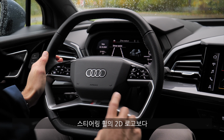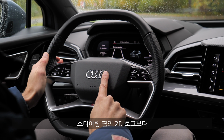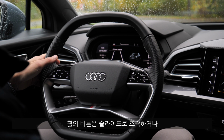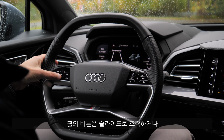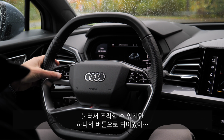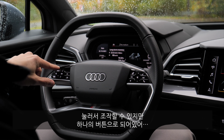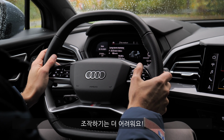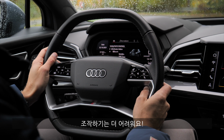Actually, on the steering wheel, this flat two-dimensional design, I really prefer the three-dimensional outer rings also on the steering wheel. And then you see here, they're now illuminated, these buttons. You can slide, for example, to browse through the menu, but you can still click it, but then it's one button at all. Really necessary. It looks maybe cleaner and fancier, but the functionality is worse than before, definitely.